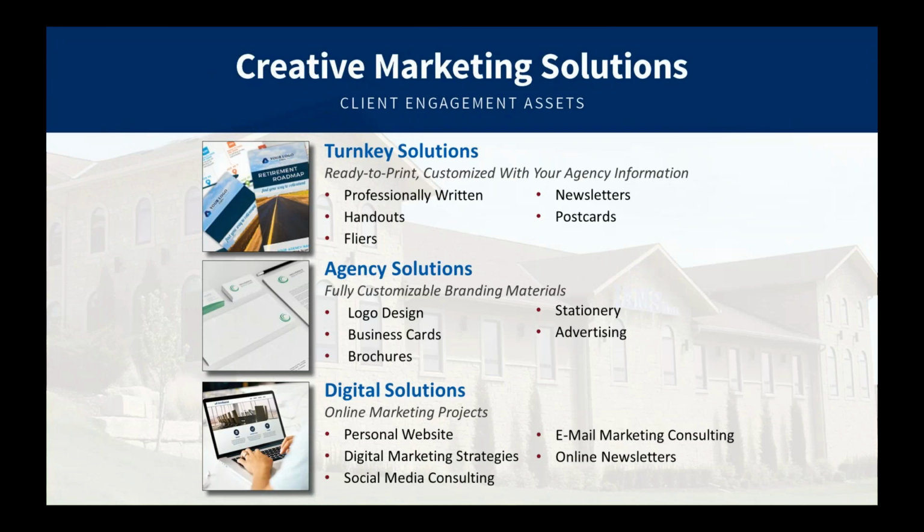Creative team, I think this is probably one of the most valuable teams here at IAMS for you all in the field, because I'm talking to agents and what they're looking for in an IMO or FMO relationship. It's helping them get in front of people, and that's what the creative team is here for. They're here to help with any kind of graphic design, branding, marketing solutions, things like that for you.